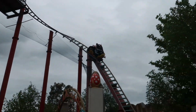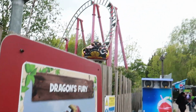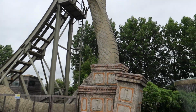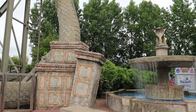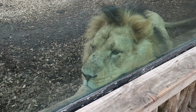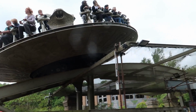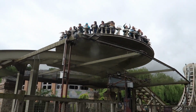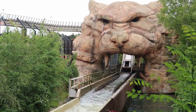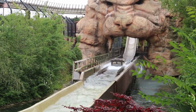Chessington World of Adventures is one of my favourite parks here in the UK. In fact, I would even go as far as to say it's my number one. This is because there's just so much to do there, from all the rides and coasters to getting up close with all the animals in the park. The park is also very well themed, one of the best themed theme parks that the UK has to offer. And these are just some of the reasons that make this park one of the best here in the UK.